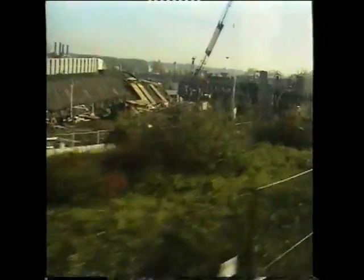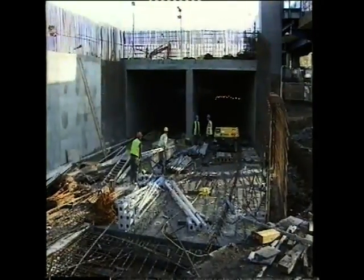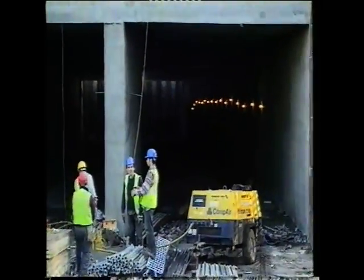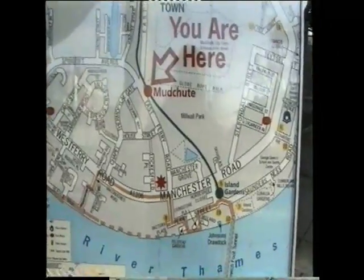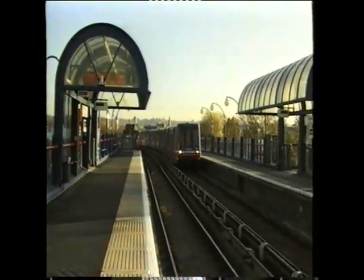This journey from the city to the Isle of Dogs shows the huge construction sites underway. This is the future low-level Mudchute station and the tunnel which will speed the trains under the Thames. The main contractors were the Balfour Beatty Group. Scenes taken during the final weeks of the old high-level stations at Mudchute and Island Gardens.